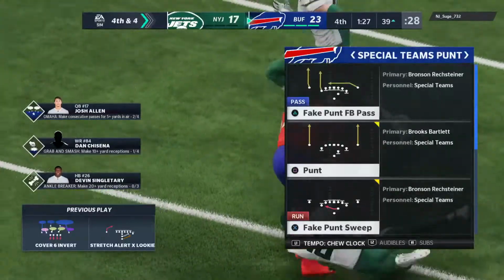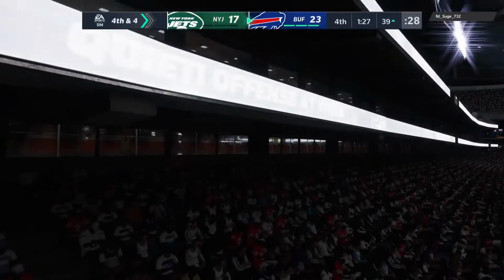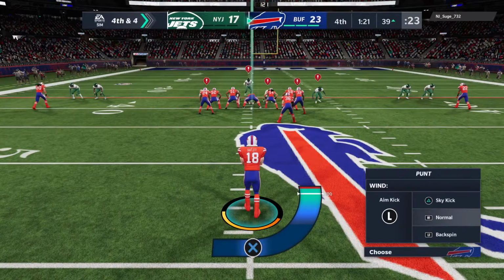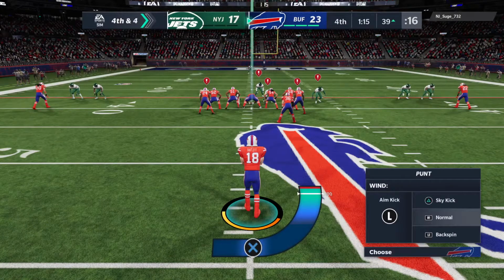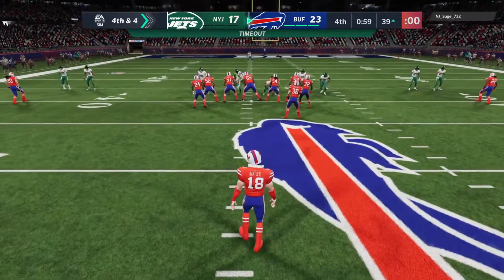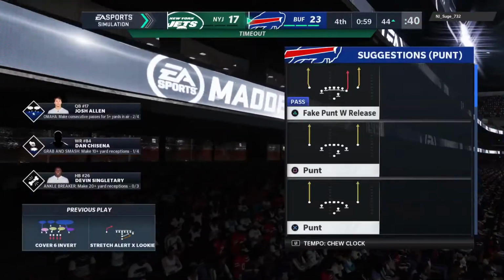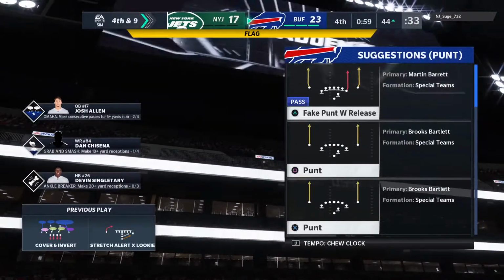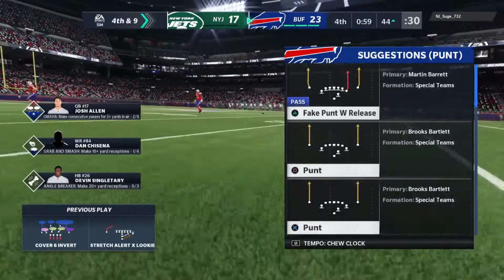Finding a way to create that type of yardage in your running game, that'll make the guys carrying the ball very, very happy. The Bills send the punter out as he's on to kick it away. Trying to pin the ball deep. That's exactly what they did there.